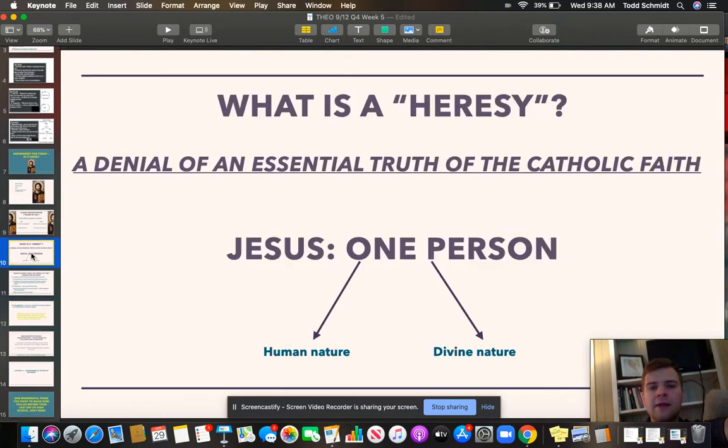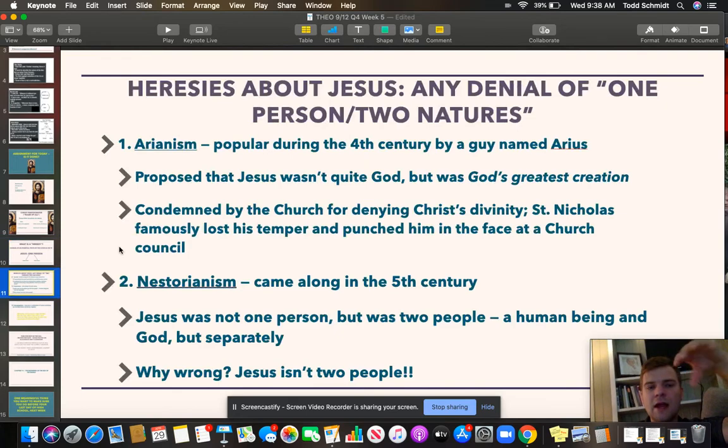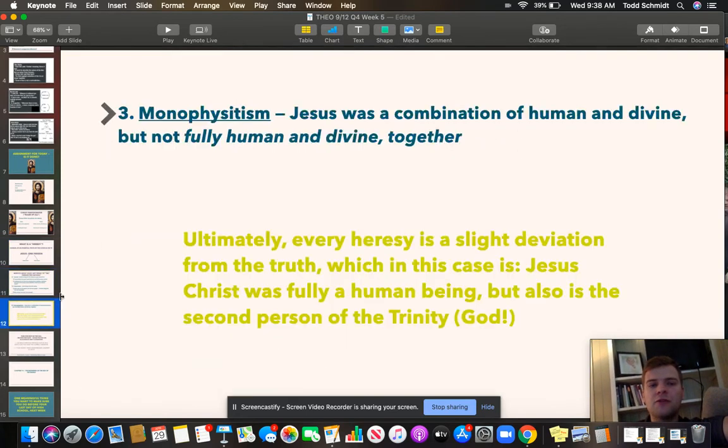And again, I think they're important because a lot of people get this wrong. They think that Jesus was two people, or they think that Jesus only had one nature. Again, every heresy is a slight spin-off on the truth, and thus is condemned for the reasons why it deviates from the truth. Again, Jesus, fully human being, but also the second person of the Trinity. That is what we believe. That is what the church has taught since her early days, and that I think is most consistent with what the Gospels and the early church writers have taught and have written.